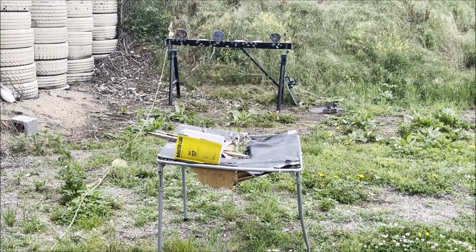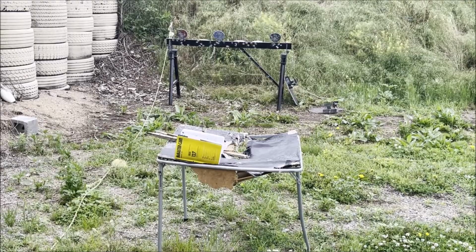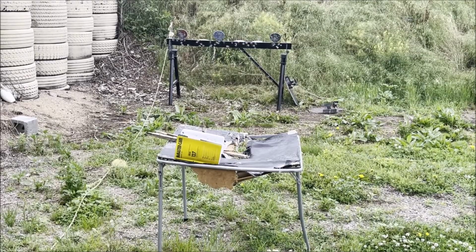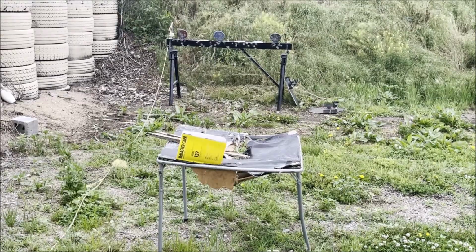All right, so I've got the catalog set up on a table we destroyed yesterday. That thing stinks of pickle juice and oatmeal. So I've got it propped up with some scrap wood. It's barely standing up. I'm going to go ahead and just load 1 round into the G2C and take a shot at 10 feet. All right, here goes.